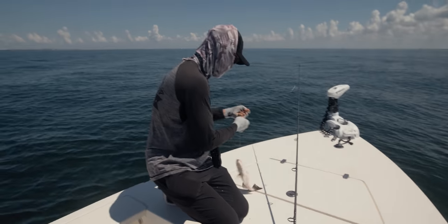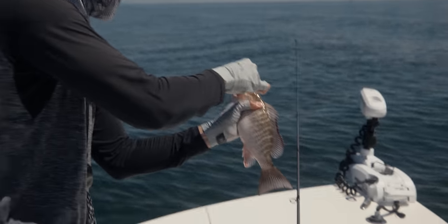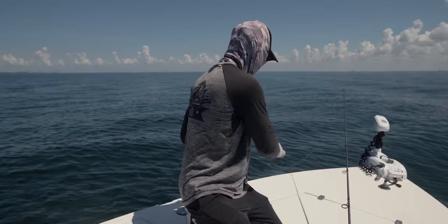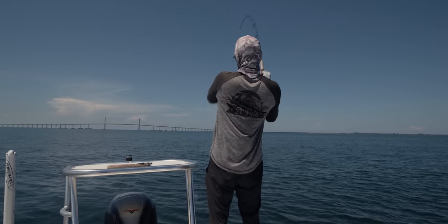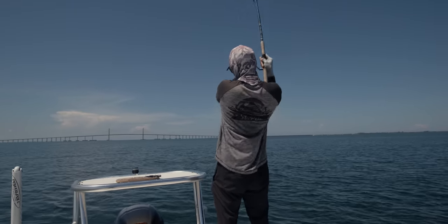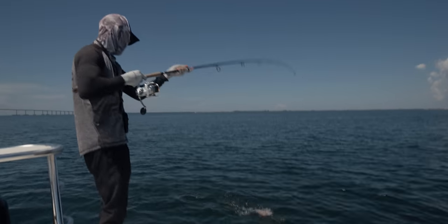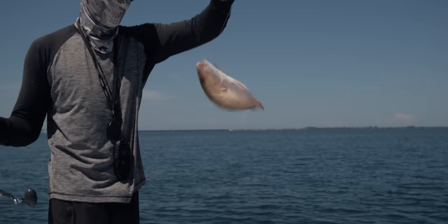Grocery shopping today, boys. We got snapper and grouper. Snapper like that size, I'll fry them up whole. Chunky. Grouper. Oh, no, snapper. Got the snap. Two more and we limit out.